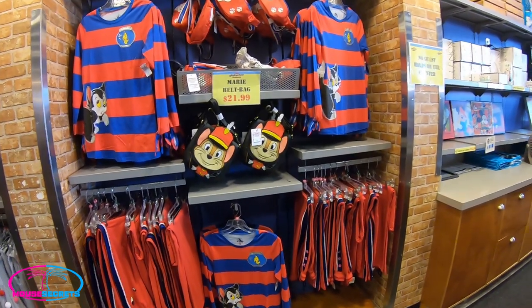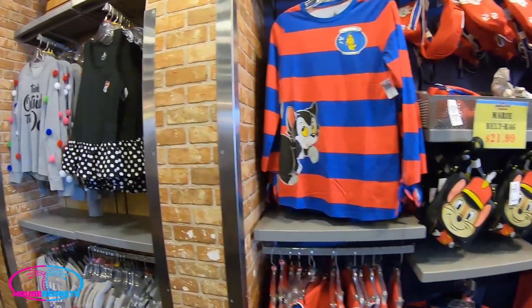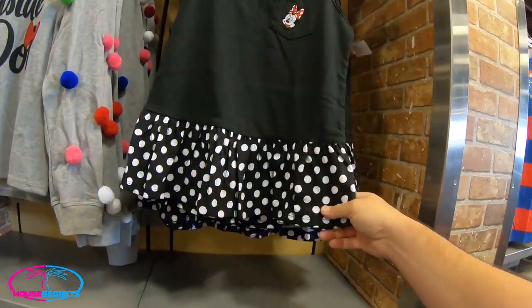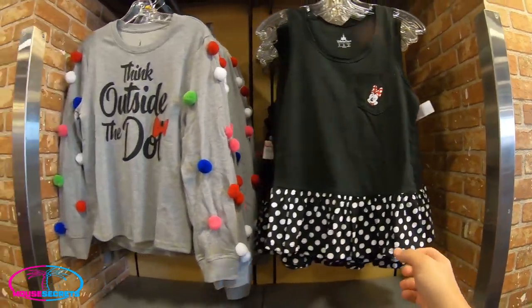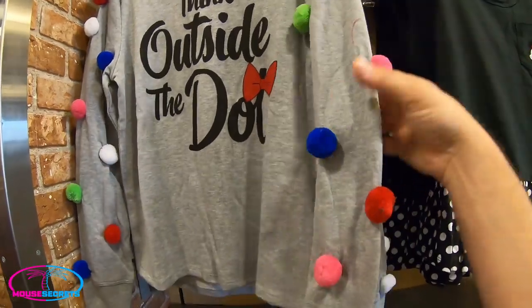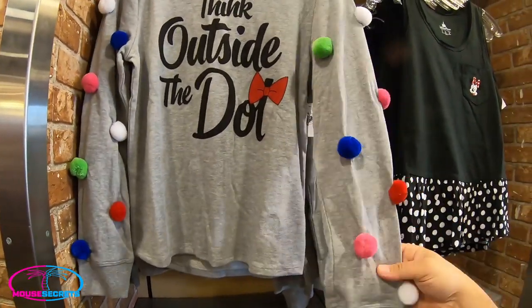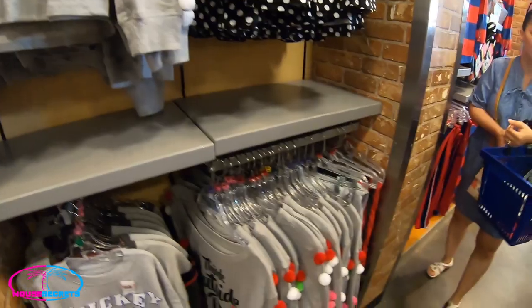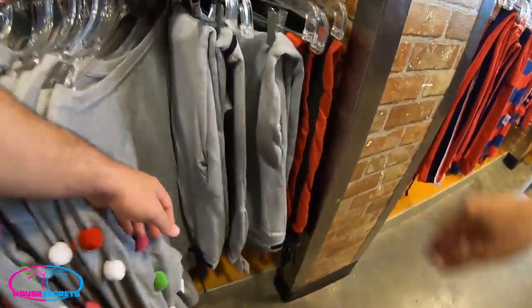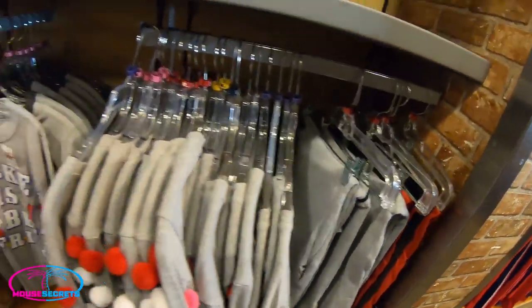Just kind of showing you a little pan of the shirts. Coming around, we got the Minnie Mouse tank top. Susanna has this one. She loves this one. It's $4.99. The Think Outside the Dot jersey. Let's see how much that is. $7.99. It's got the big little pom-poms on it, little sewed-on pom-poms. They've got quite a few of those, and I think they still have some of the matching pants. They do. The matching pants are $9.99.